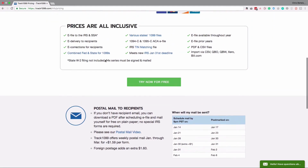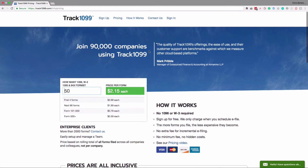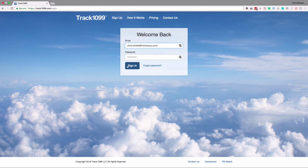Okay, so that's the W-9 price, excuse me. And then there's a separate charge for issuing the 1099s. It depends on how many independent contractors you have. The price goes down, as most services do, the more you use it. Okay, so that's enough for the pricing. Let's get into the actual service. Okay, so I'm going to log in.